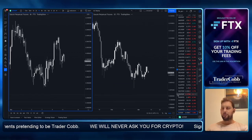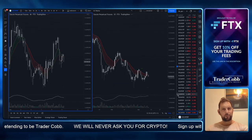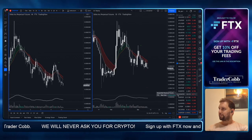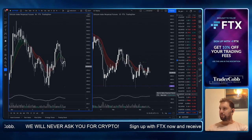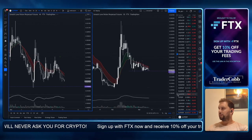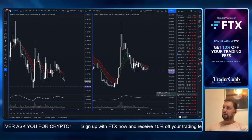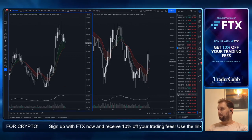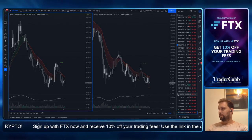Could be really onto something good. Really good. Again, these nice daily flat levels. If you know our breakout strategy, you know what I'm looking at there. But we'll see what happens.